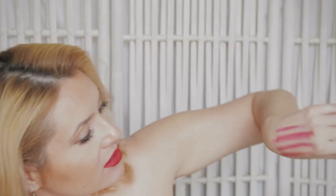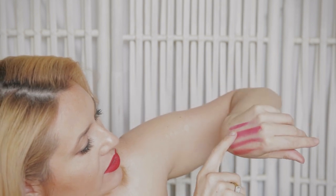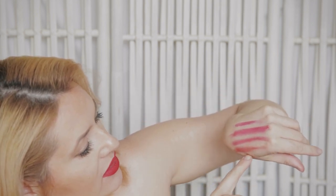It's a little bit radiant, but it has the same texture. It has a blue undertone. It's very pigmented. Let's check right here. This lipstick has the most blue undertone out of these four.